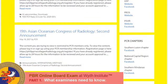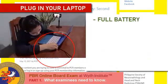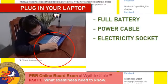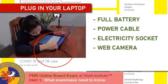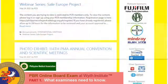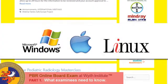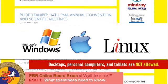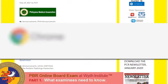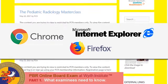Fourth, you must have your own reliable laptop with working power source, full battery, and preferably with power cable plugged in to a power source, working camera, microphone, built-in speaker, and a working mouse. It can be Windows-based, Mac, or Linux. Desktop personal computers and tablets are not allowed. Web browser should preferably be Google Chrome, but Firefox and MS Internet Explorer will also do.